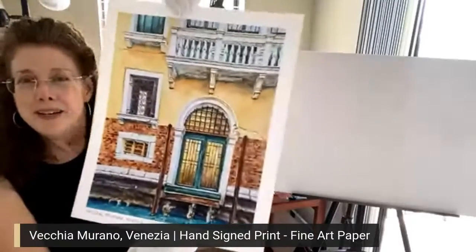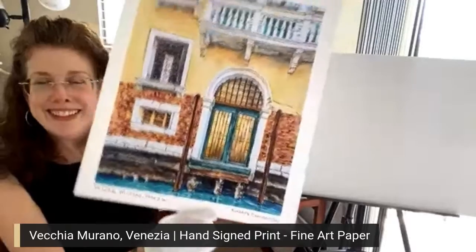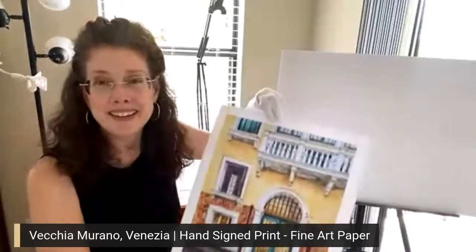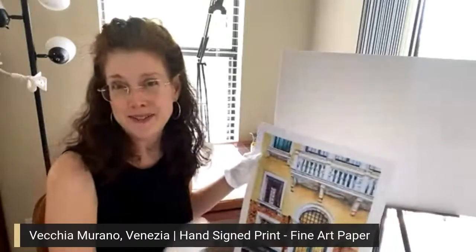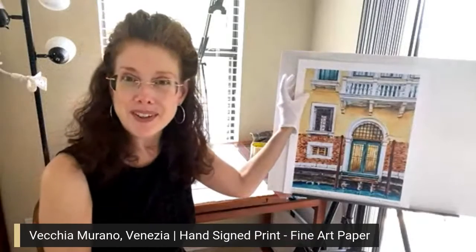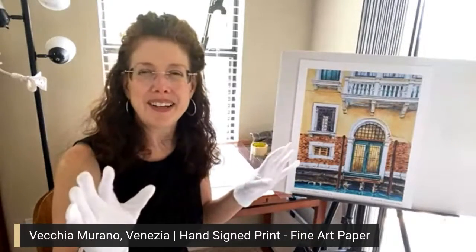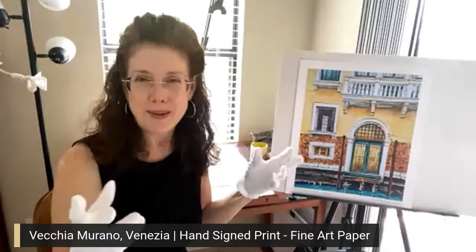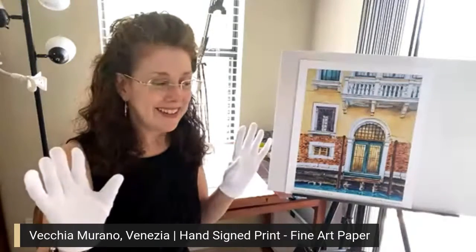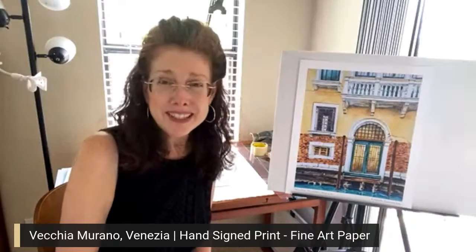Now we have Vecchia Marano, Venezia. Who's been to Venice? I love Venice. I was stunned the first time I went to Venice because, we've all seen photos of it, right, before we get there. And you think, I know what Venice is all about. I've seen pictures. I know what to expect. But you get there and seeing it in person, there is nothing like that. It's just stunning.